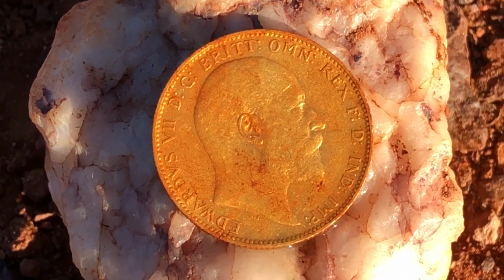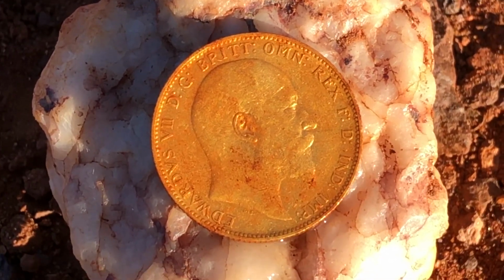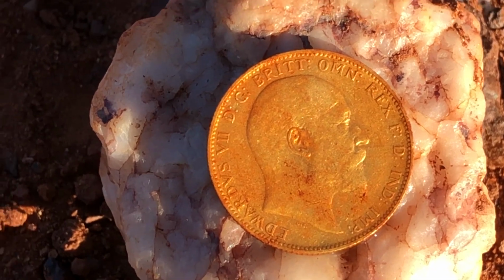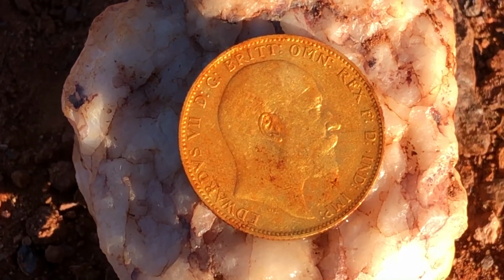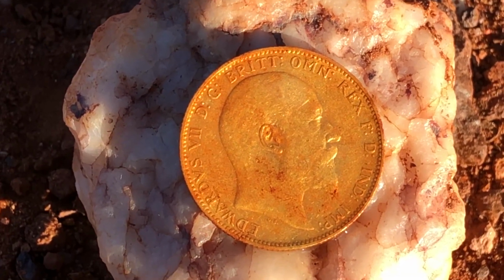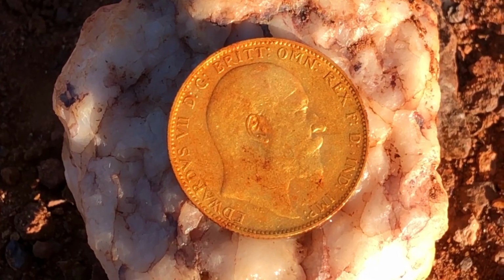I'm just lost for words at the moment. My second gold sovereign out of this town, out of Goldfields Gold Sovereigns. Unbelievable. I think I might be calling it a day after this. That's just brilliant.